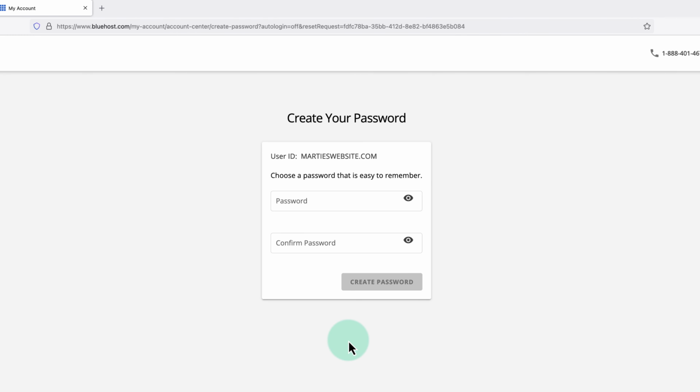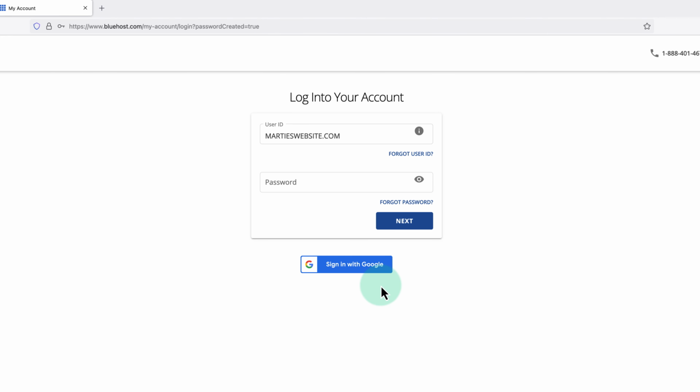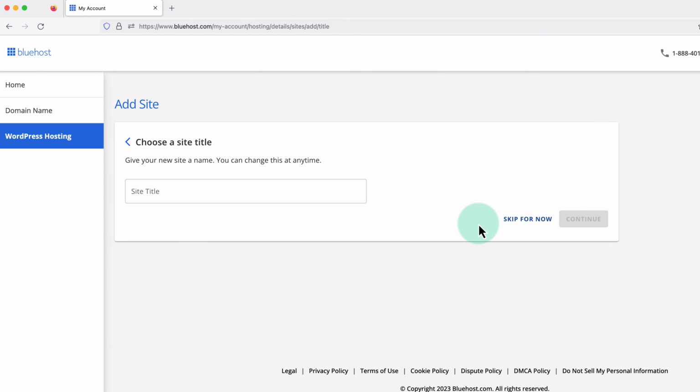Enter the password we want to use for logging into our Bluehost account, type it again to confirm it, and click Create Password. Then we need to type in the new password we just created, and click Next to log in. Then once we're logged into our Bluehost account, it's going to automatically bring us through the WordPress installation process.